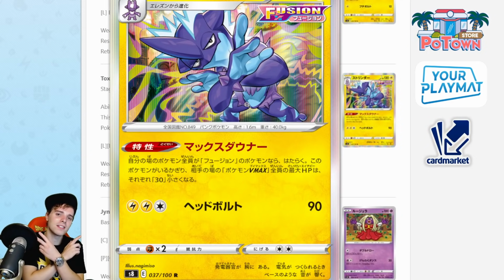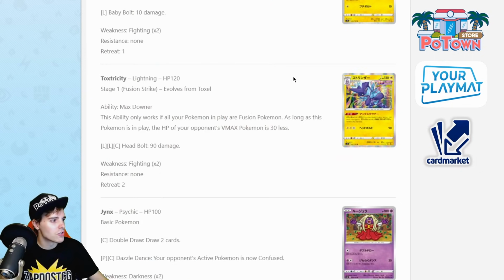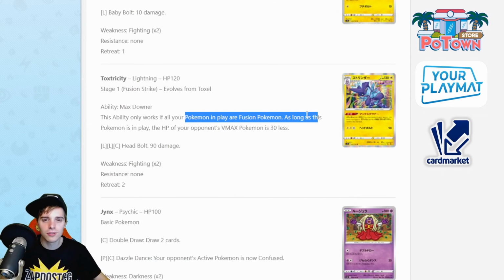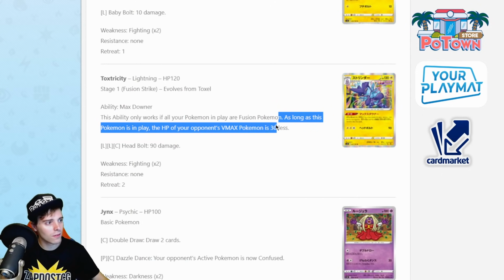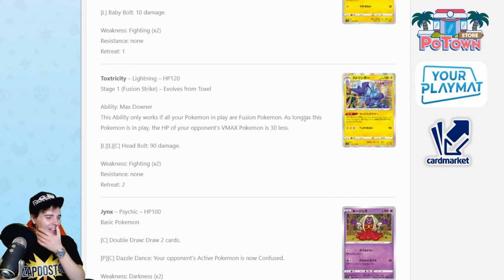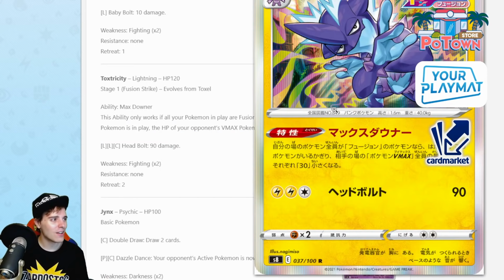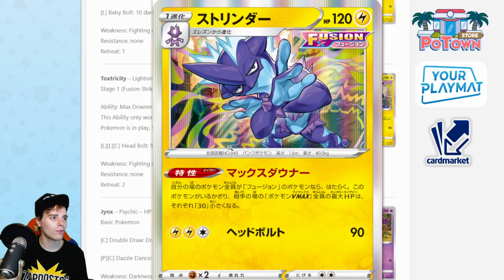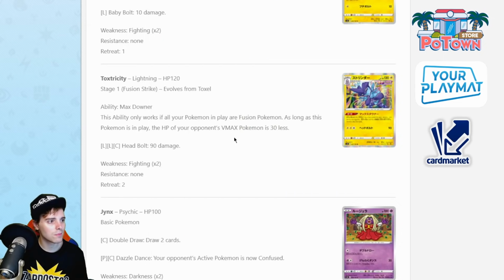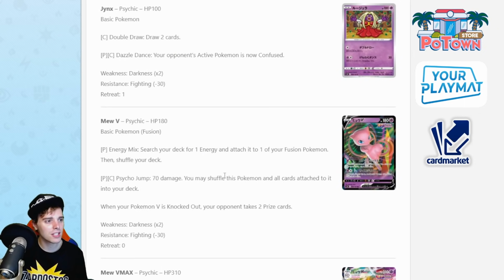Interesting. There's a Toxtricity holographic, looking very badass. Can we do that stance? Yeah, there we go, badass. So the ability only works if all of your Pokemon are Fusion Strike Pokemon. So if you have all Fusion Strike Pokemon, the HP of your opponent's VMAX Pokemon is 30 less. Wow! If you play a 1-1 line of Toxtricity, you can make sure, for instance, let's just give an example, Shadow Rider Calyrex VMAX suddenly has only 290 HP. That's very interesting. I like Toxtricity, might actually see play.